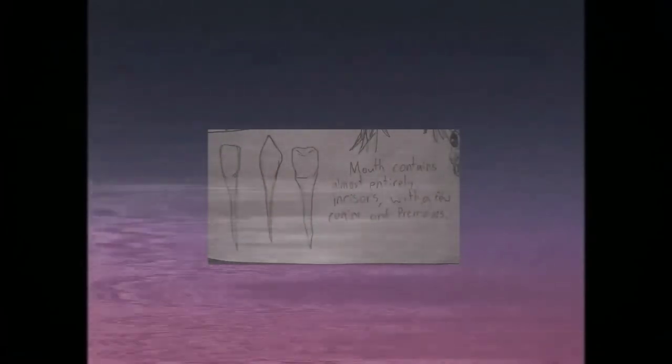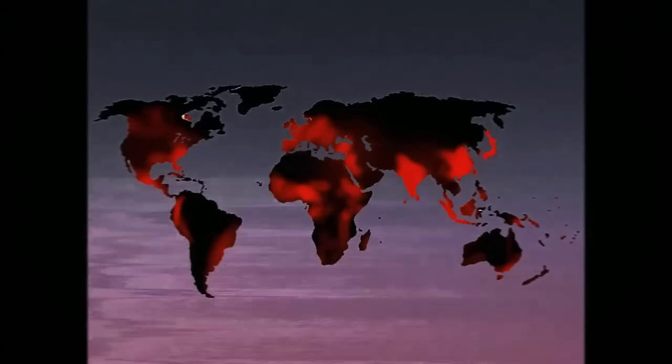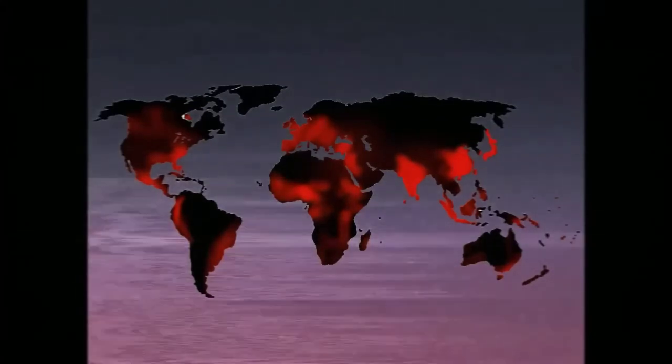The maw of the mimic contains much more teeth than humans, and their teeth are comprised almost entirely of incisors, with some canine and premolars in the back. This tooth composition is ideal for biting down onto meat, and swallowing chunks whole. A mature mimic's diet is comprised entirely of human flesh. Because of this, they are found solely around human-populated areas.